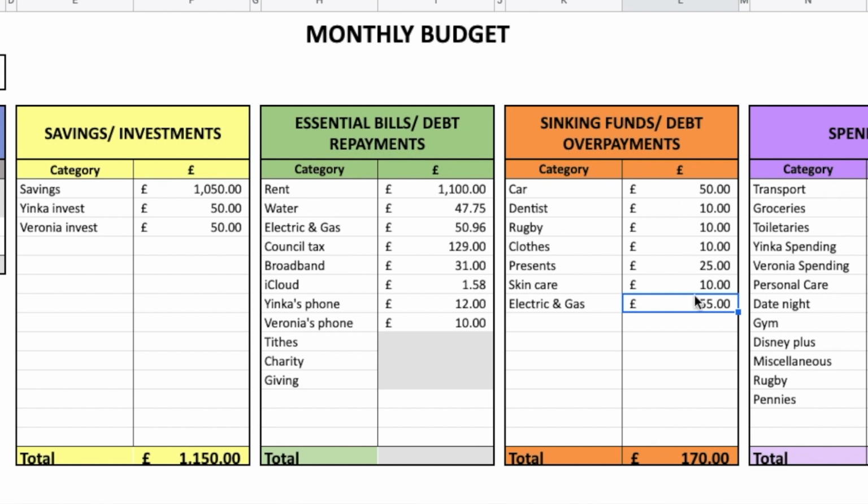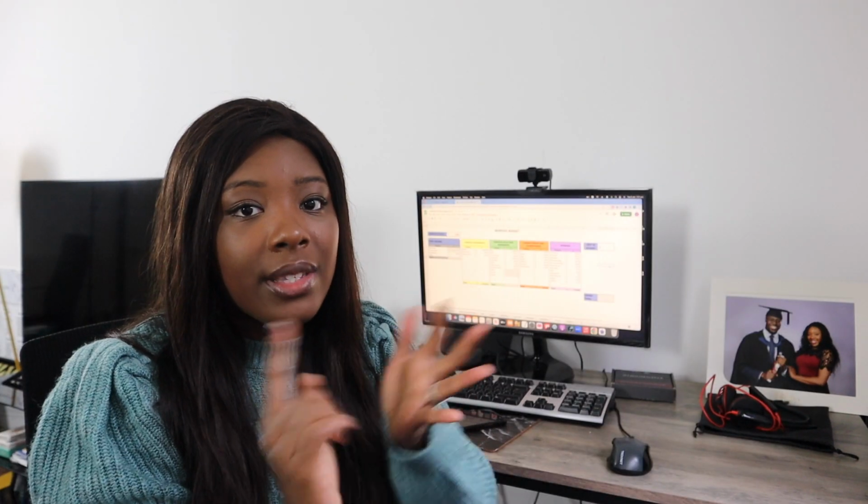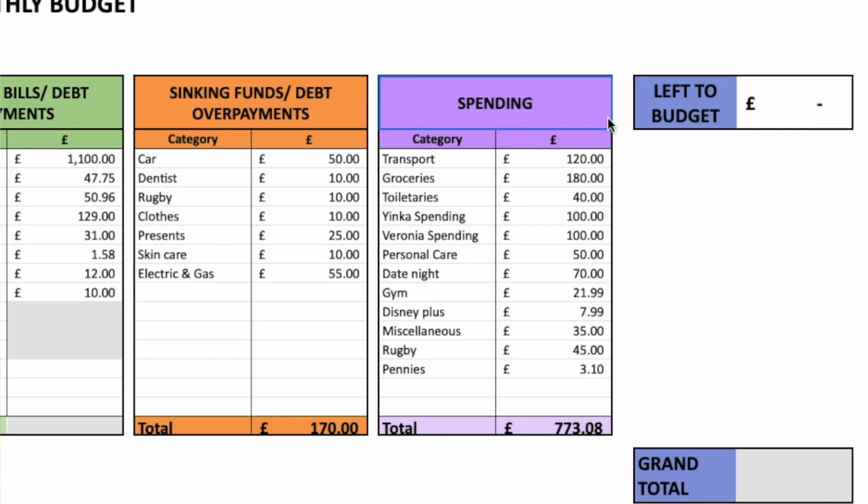So that essentially is our sinking funds for the month of January, and that comes to £170. And so once we've done the budget for savings, essential bills, and also our sinking funds, we will then move on to the spending category. So this is literally just any general spending for the month.